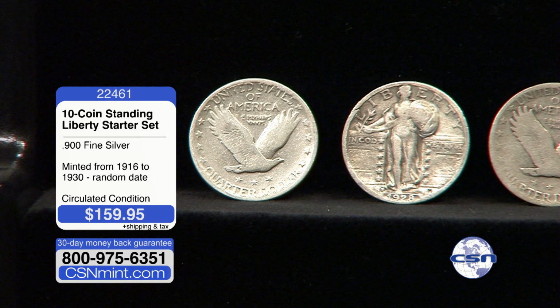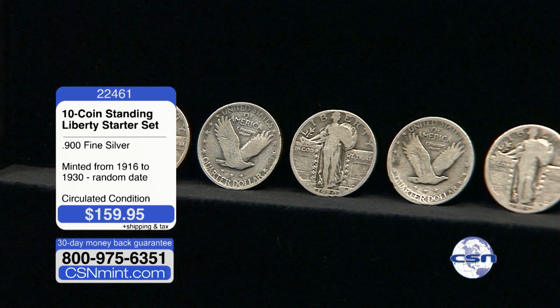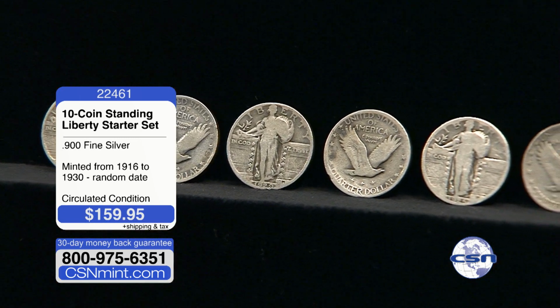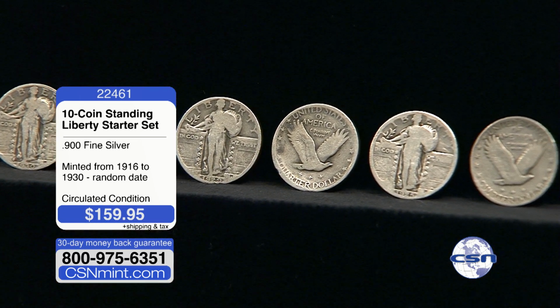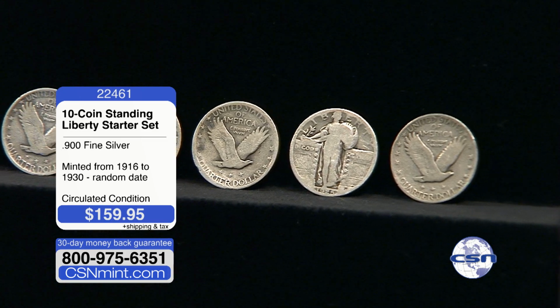As many of you know, the U.S. coinage used to actually contain precious metals. And this is what you have here, the 10 coin Standing Liberty starter set. Now, these 10 coins will be randomly dated. They will be random mint marks, and these coins were produced at 3 different mints while in production. The Philadelphia Mint, Denver Mint, and San Francisco Mint all produced these coins.